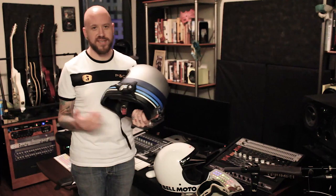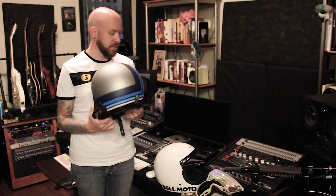Again, my favorite helmet. I wear this 90% of the time I ride. Anytime I'm running around the city, I wear this helmet, so you usually can find me rocking this and a pair of goggles.